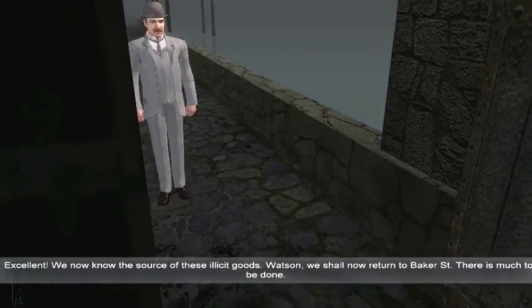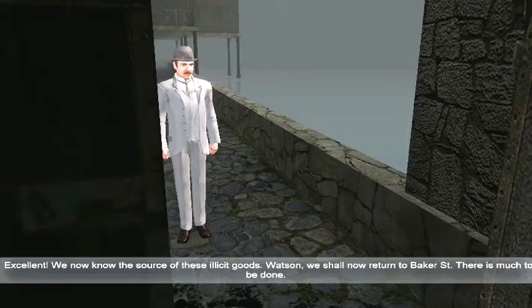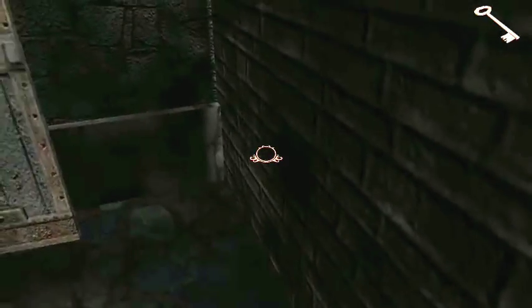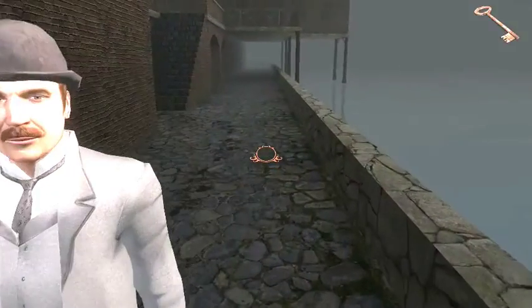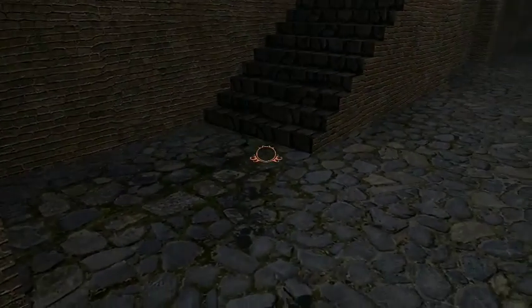Excellent. We now know the source of these illicit goods. Watson, we shall now return to Baker Street. There is much to be done. What? You're not even going to check this place? Oh, there actually is nothing to check, is there? The entire thing is stored up. Okay. So we'll go back to Baker Street then, I guess.